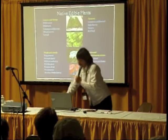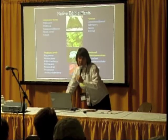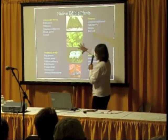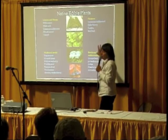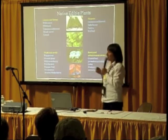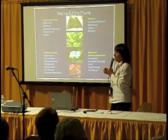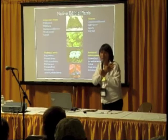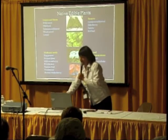I'll just show you some native plants that I think have a lot of potential. These are all native plants that are edible. We have been reading books. Sue has been teaching me a lot. She grew up in Missouri, so she knows a lot about native plants and has consumed them. And I've been doing that lately.